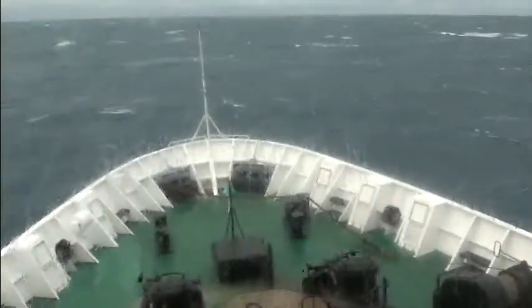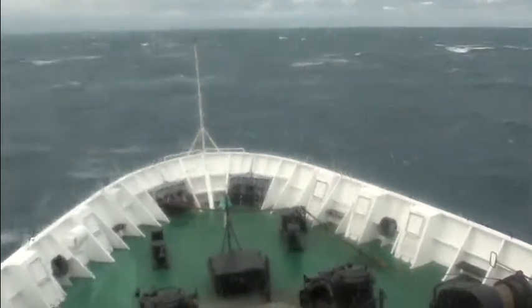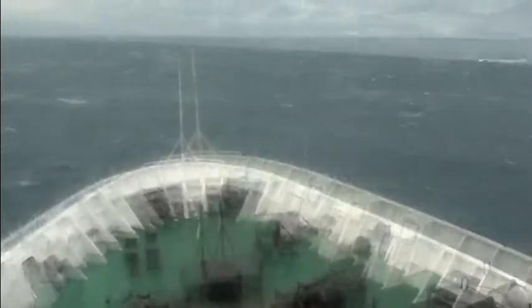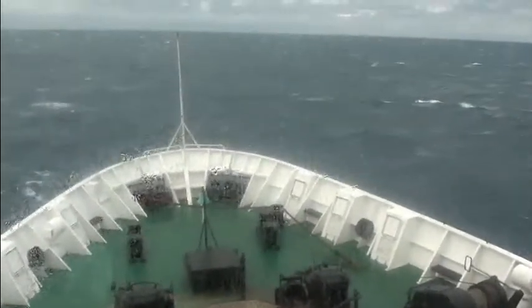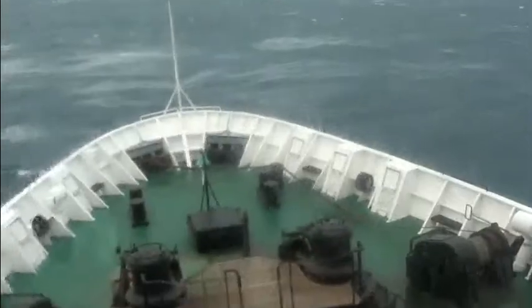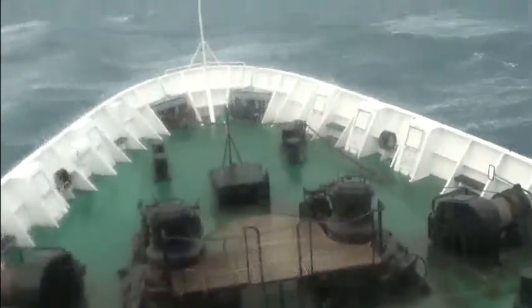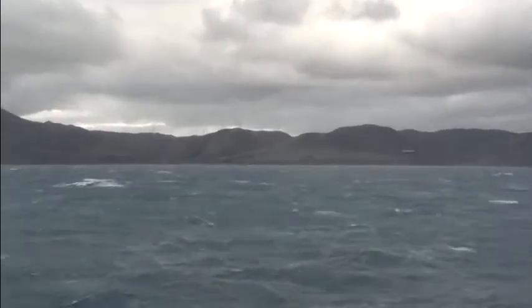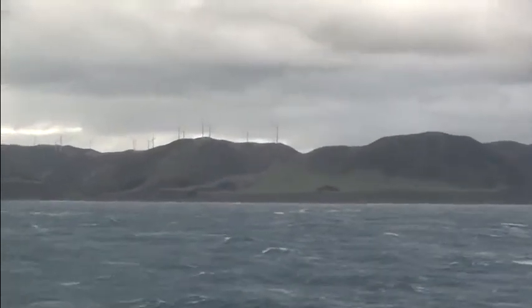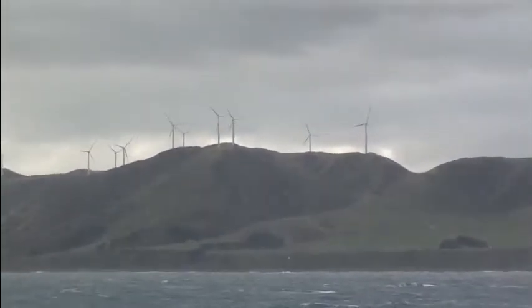That's why they wash the windows each and every time. Seems somewhat fruitless, doesn't it? Yeah. That was a nice one. Well, you'd have to say, given the amount of wind, this is a good place to put a wind farm.